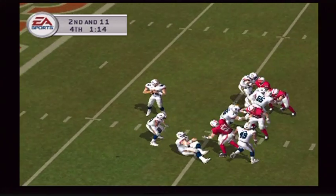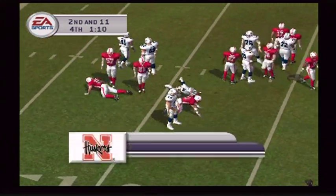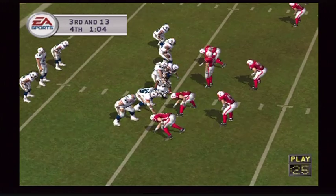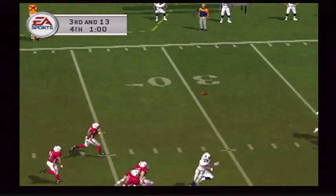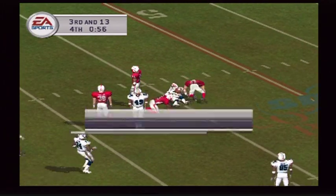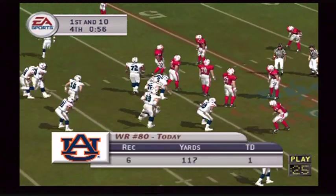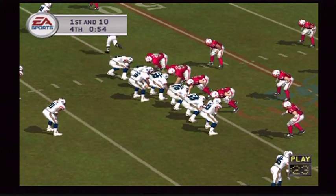Number 16 drops the throw. He lobs it right side. Number 85 has it. Loss of about two. He drops back. He's looking for his man. Complete to the 40. And he's finally taken down at the 45. It's another 100-yard receiving performance out there by one solid player. So what else is new? This guy's capable of doing this game in and game out. He's that good.